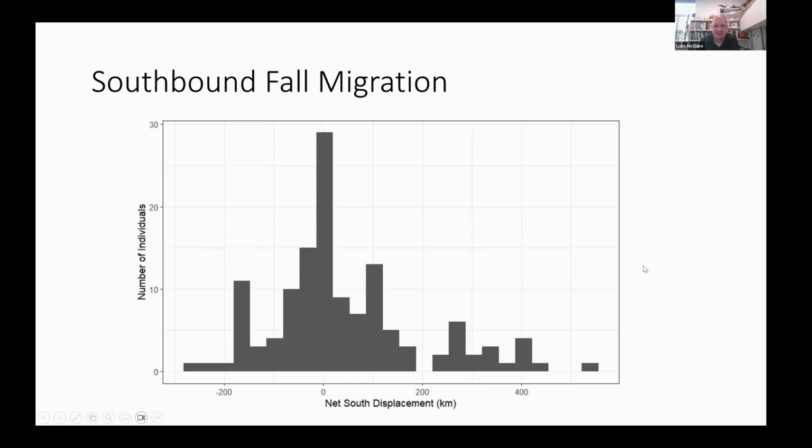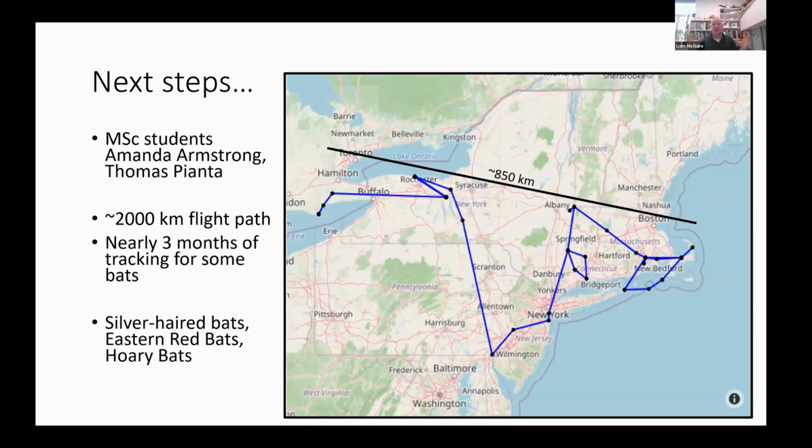The next step in this, and I'm not going to get into it today because this is brand new data. We're just getting this data in, but in this past fall, we've started attaching transmitters to these bats using soluble sutures, just two little quick stitches. Over time, those sutures dissolve and the tag falls off the bat. But we can now keep these transmitters attached to the bat for months, for 2 or 3 months. And this is the kind of thing that we can get.